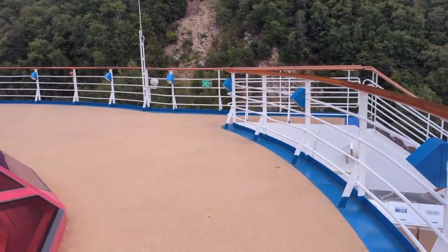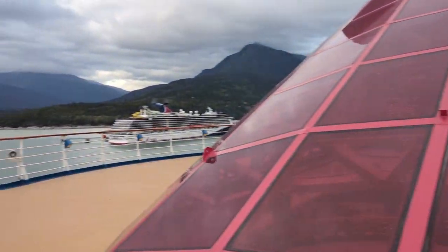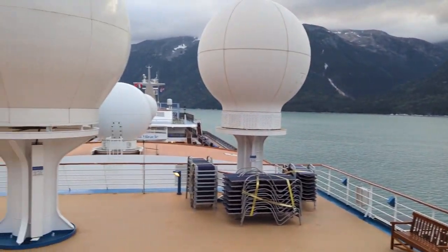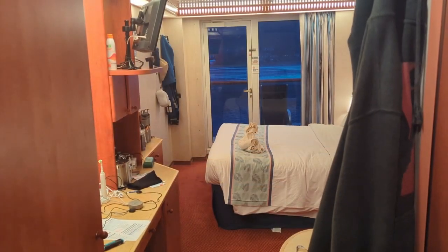But there's this little one, and then there's a little lower one right below this. I call them hidden decks. They're not hidden. People know they're there, but they're kind of private. They're a little more private. Great spot for sail away.